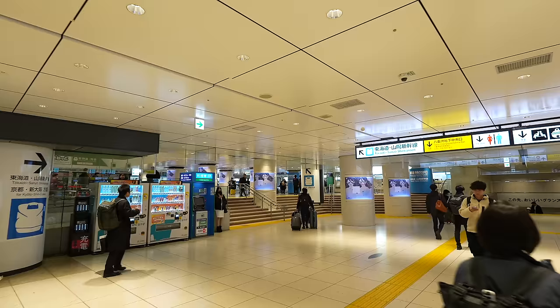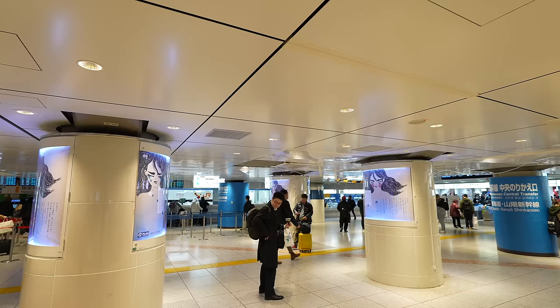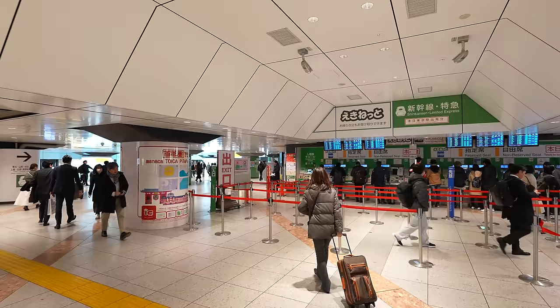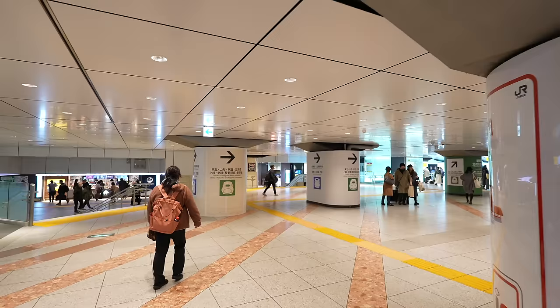By the way, that's the Tokaido Shinkansen station. If you are heading to the west, this is the Shinkansen that you need to take. Since it's the travel off season, there are fewer customers compared to last year. Last year's autumn, even on weekdays, every day there was a long line in front of the ticket counters. However, not that much now.